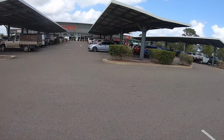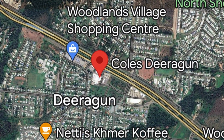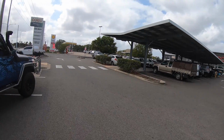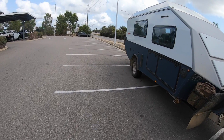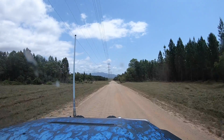Just pulled into Woodlands Coles, just to get some stock, you know, foodstuff, heading north again. Just to show you, it's not all about bush and tracks. But anyhow, we're going to head north. I think we'll probably drop into Cardwell first. It's meant to be a nice little spa pool in there. Might even go for a swim. Have a look anyhow.